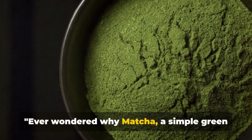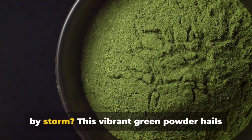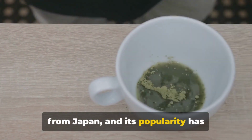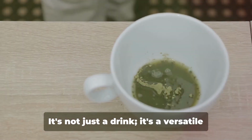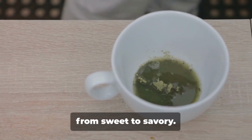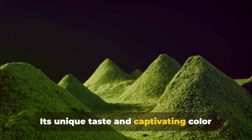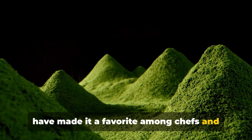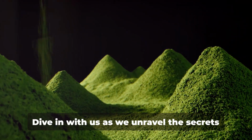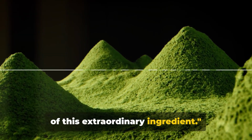Ever wondered why matcha, a simple green tea powder, has taken the culinary world by storm? This vibrant green powder hails from Japan, and its popularity has skyrocketed globally. It's not just a drink, it's a versatile ingredient used in a plethora of dishes, from sweet to savory. Its unique taste and captivating color have made it a favorite among chefs and food enthusiasts alike. But what's the real story behind matcha? Dive in with us as we unravel the secrets of this extraordinary ingredient.